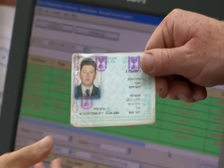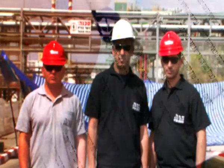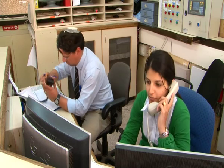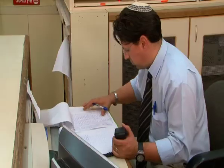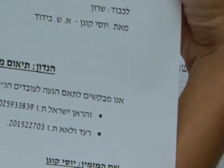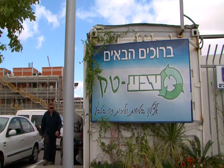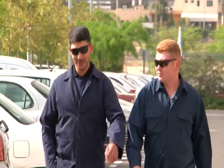TEVA hires only those contract workers who have successfully completed the workplace safety course coordinated through the Israeli Safety Forum. The intake process for a contract worker who has graduated from the course begins with a preliminary screening of personal details. The arrival of the contract worker must be coordinated and finalized in writing no less than 24 hours prior to arrival at the plant for work.